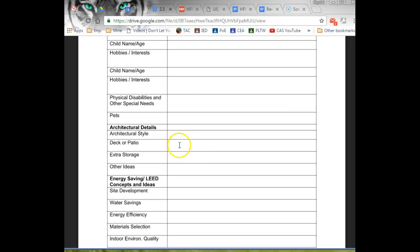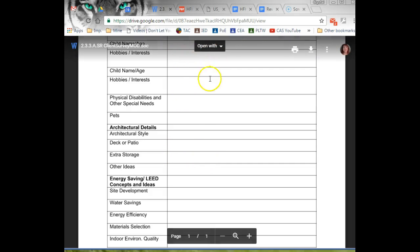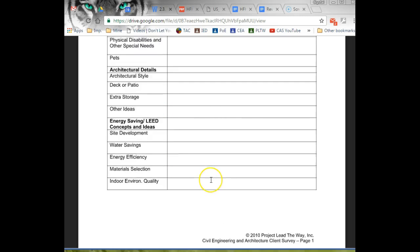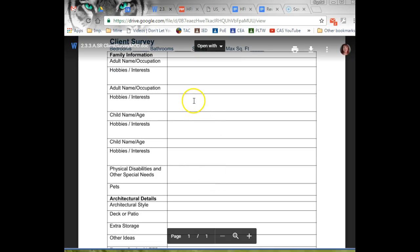You're also going to add some extra information on here. Decide if you want a deck or patio, or both. If you're going to have extra storage, maybe for needs for their hobbies or interest at the top. And any other ideas that you need. You're not going to add this stuff in yet, but we are going to be adding this part in later on. So you've got a lot of details you can pick here.